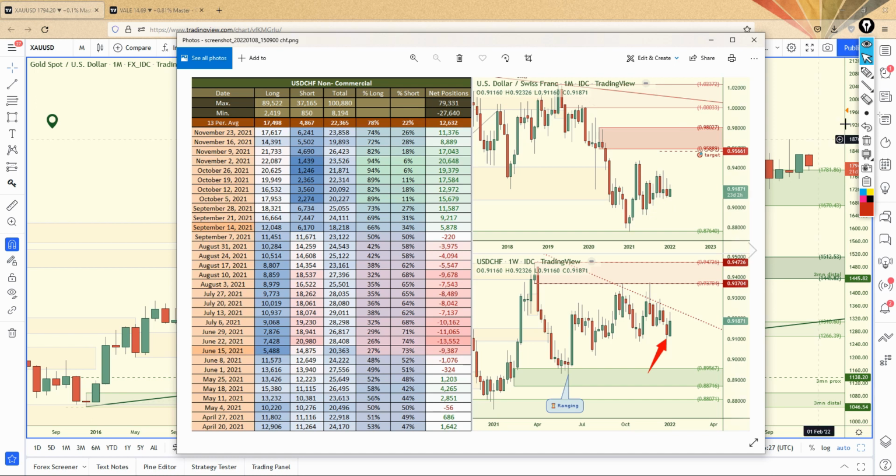US Swiss franc, stuck in a range. We've talked about this one for quite some time. Shorts are very cooled off. Longs are a little bit more aggressive, but not by much. Sentiment was very bullish, but not so much anymore, and that's more because of the dollar contacting its area of supply.